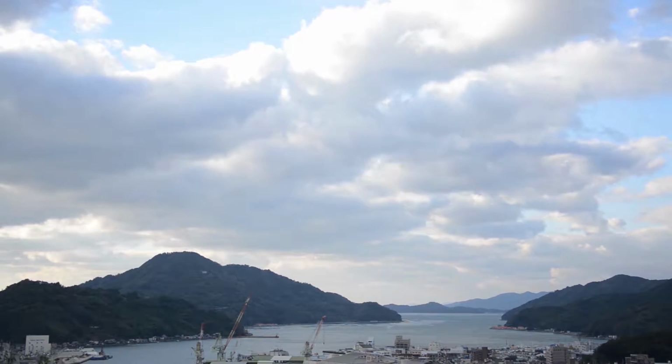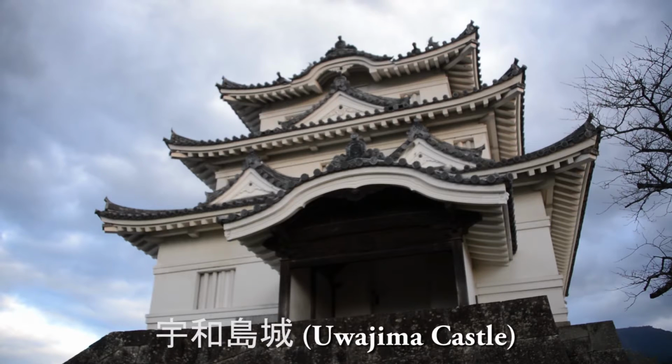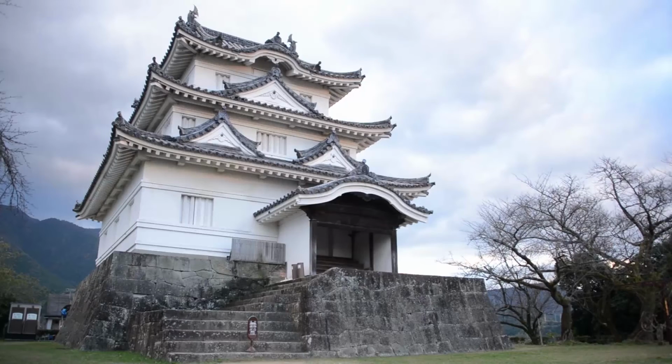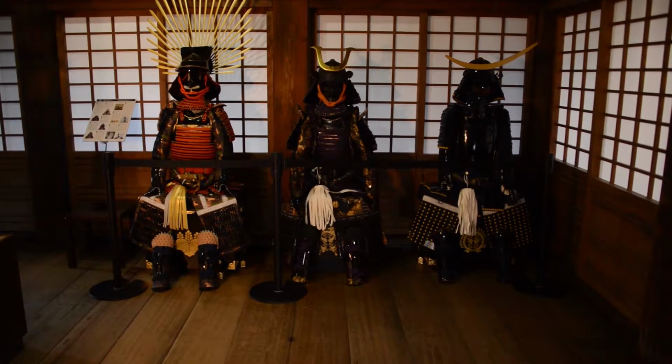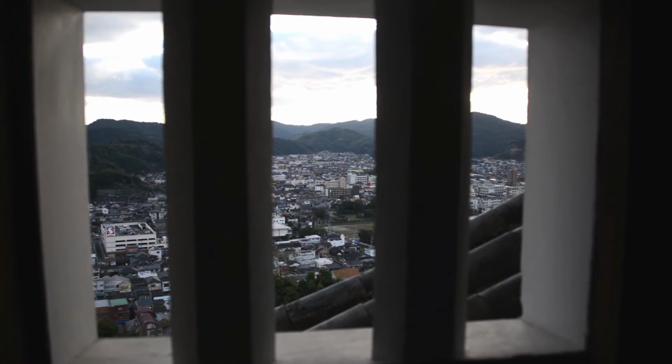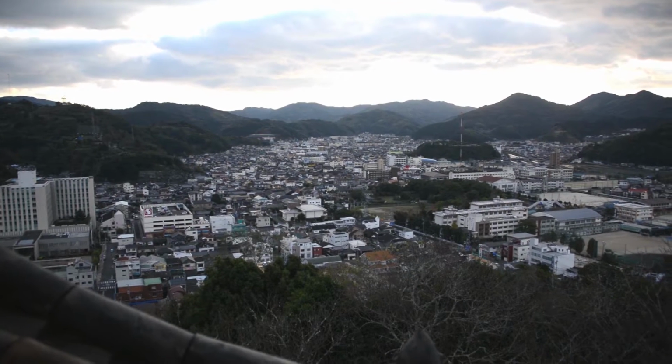The bonus part about going here is the train rides, actually. Going from Iyo-Matsuyama to here, and then from Uwajima to Kochi, you go along the coastline, so no matter where you look, left or right, you're either seeing mountains or ocean. It's basically a gorgeous view. And that's a really good reason to take the slow train, because you get to look at the beautiful scenery more.